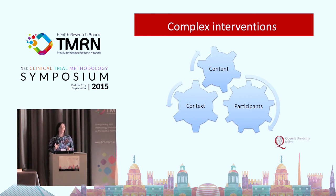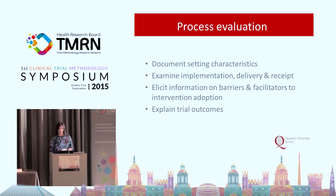And a complex intervention can only be effective within a setting if all these component parts work together in sync. So process evaluation looks at all these component parts. It wants to find out what worked well, what worked poorly, in what context do things work particularly well or not. And by conducting a process evaluation, that really lets us unpick all these trial components. And we do this by these 4 steps.